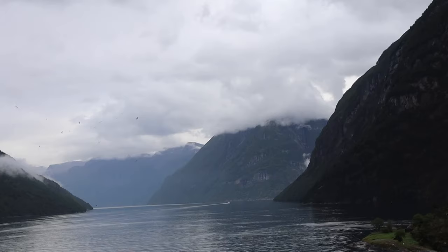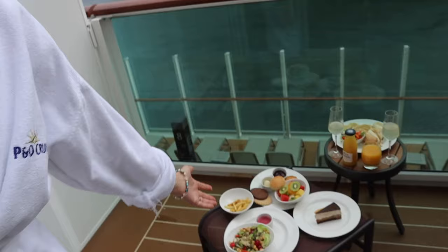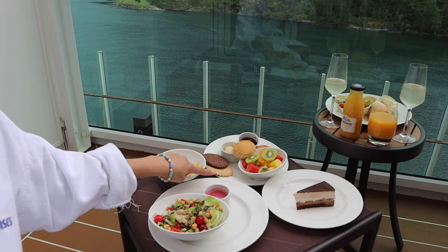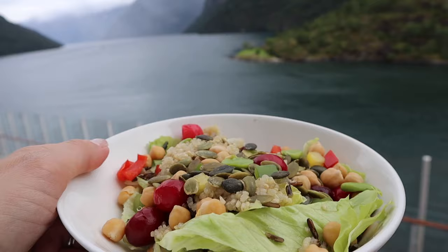Clouds are coming in now. We have just ordered some room service. Look at this lunch, looking over this incredible view. It's just been delivered to our cabin. We've got a meal each, a drink each, and a pudding each. I've gone for the superfood salad, banoffee chocolate cake, a plate of fruit for the children, and some cookies, some fries, and then a baguette for Stu. And I'm sorry, this view. It's amazing.